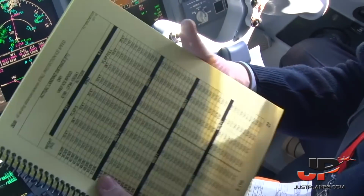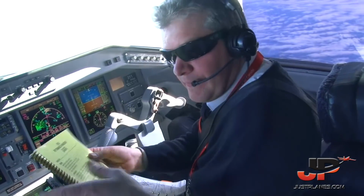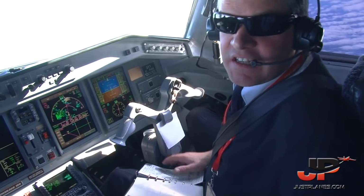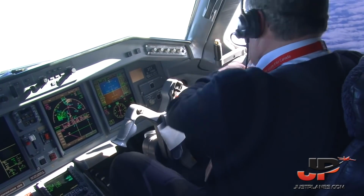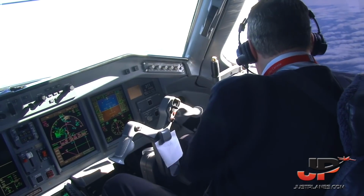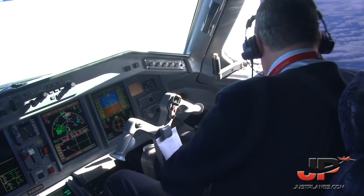We have 10,005 available, and that we keep in our center pedestal. Reverse thrust bonus is not included in that calculation. That's braking only. Any questions about the approach? No questions. 8,000 is set, and I put the speeds in there if you want to confirm those. Thank you, sir.